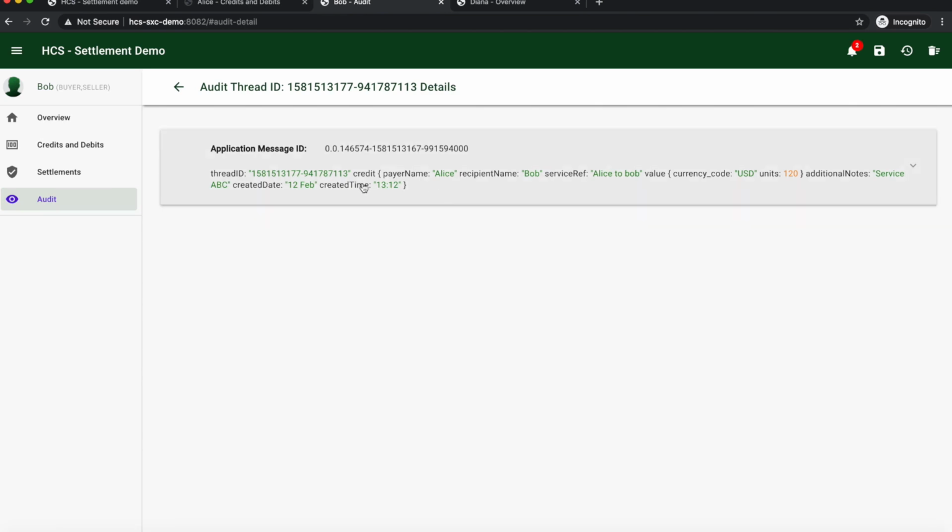We can see here an application message ID. This is a unique identifier that we generate with the extension components. There is a thread ID, which basically joins up a number of messages together from the application's point of view. And this is a credit. The payer is Alice, the recipient is Bob. This is an Alice to Bob conversation, and the value is $100 for service ABC.